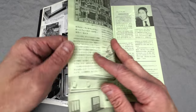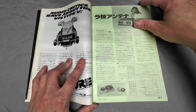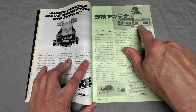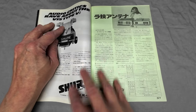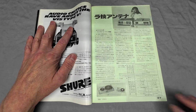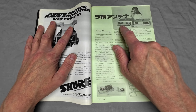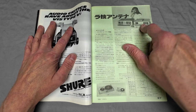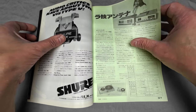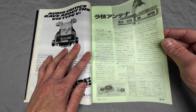Ogura. Sure. Oh, and look at this. There's a full write-up on that little DAT deck. The microcassette one we just looked at. This is so cool. Looks like this is a prototype with cassettes. And this is with microcassettes. That is so awesome that Technics and Panasonic were trying stuff like this in 1983.